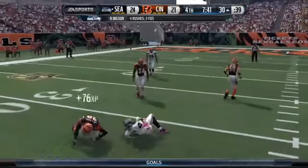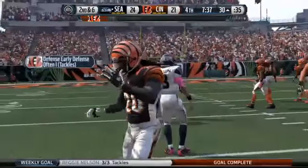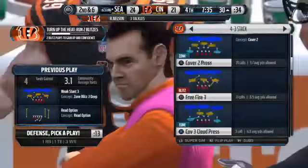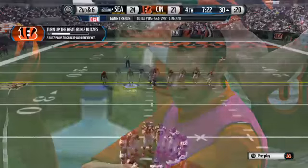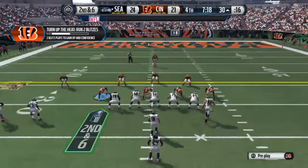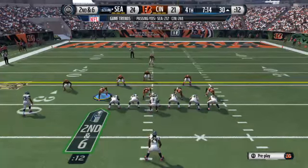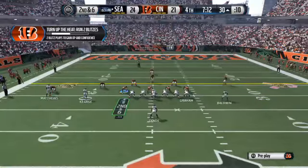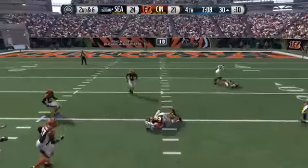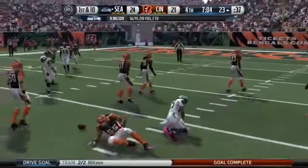Wilson's met at the 30. Always good to have these types of runs. Hey, it's not a first down, but it sends a message. It shows everybody that you can run it when you want to, and it opens up so many other things for your offense. Lynch is lined up in a single back formation. The Seahawks will take the snap from the 30. Baldwin's got it, and a first. Third catch today so far.